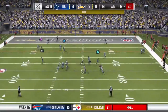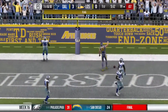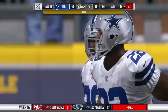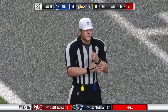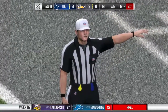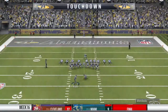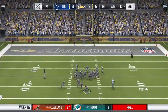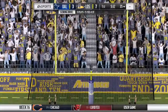From the red zone now, they'll look to throw. And this is caught. For the moment, it's a touchdown, but multiple flags down, so let's sort this out. Jason Myers now for the extra point. And this is up and good to make it 7-3.